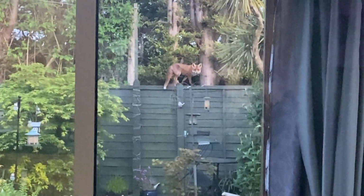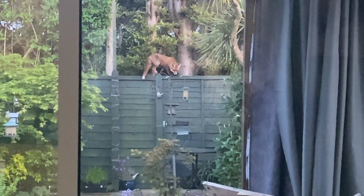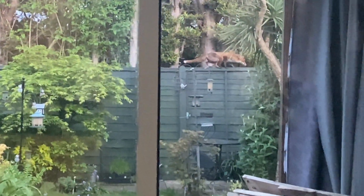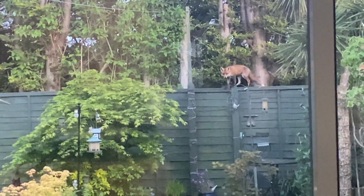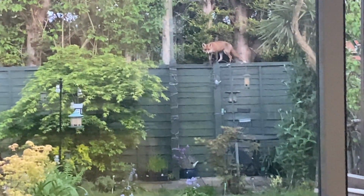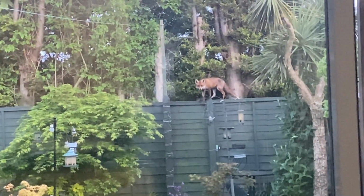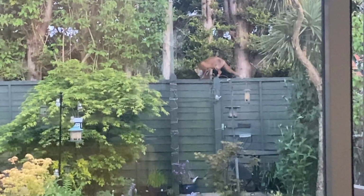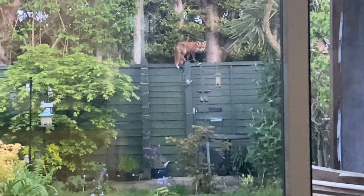Foxy cat does whatever a foxy cat does. Climbs a fence, climbs a tree, jumps a fence, jumps off the fence. Mate, it was just mad. Incredible to see something like this in the garden. I just didn't expect them to get up onto that fence. Quite incredible, really. But I think he clocked me. He saw I was filming, and it wasn't long after he was gone.